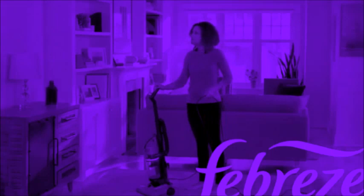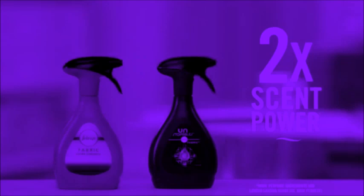Even after you clean, odors are still trapped in your fabrics. Febreze fabric eliminates those odors. And try Febreze Unstoppable with twice the fresh scent power. Tackle tough odors with irresistible freshness.